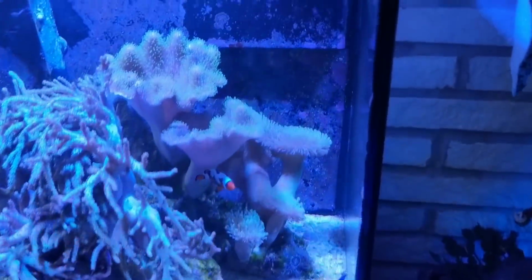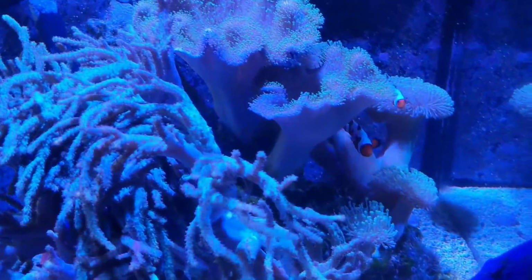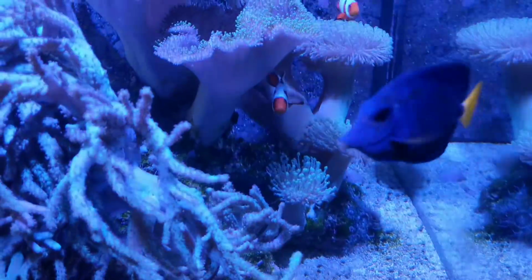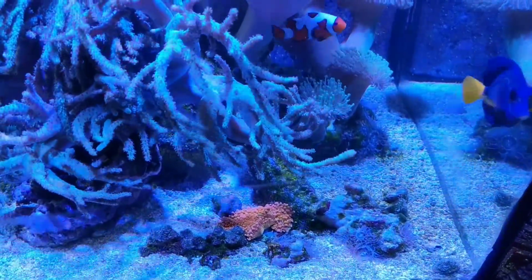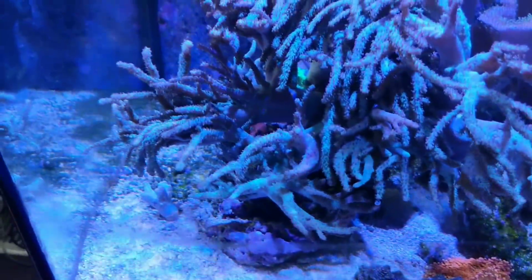I've got the Hydra AI Prime HD on this tank. Little Purple Tang, he looks bigger here than he does in real life. He's kind of right up against the glass. They also think it's time to eat.